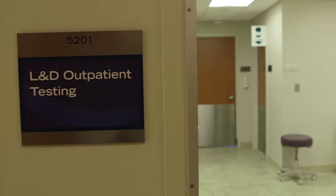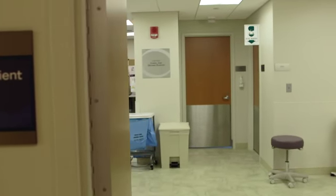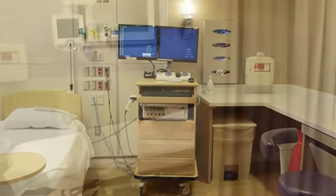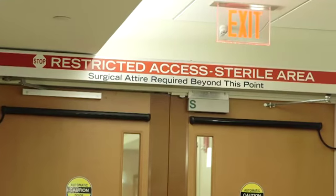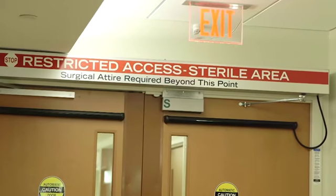Through these secured doors, we have our outpatient testing area. In addition to the outpatient testing room, we have 12 labor rooms, 4 antepartum rooms, 2 operating rooms, and a hydrotherapy room. Beyond these doors are our ORs. As the ORs are a sterile environment, surgical attire is required beyond this point.